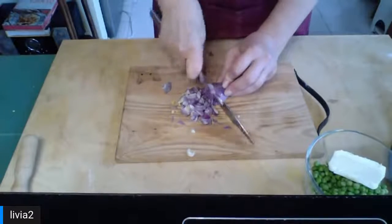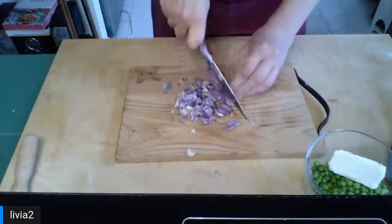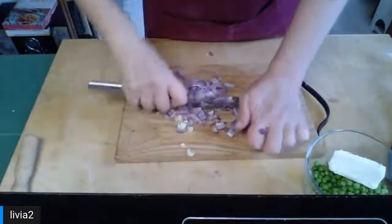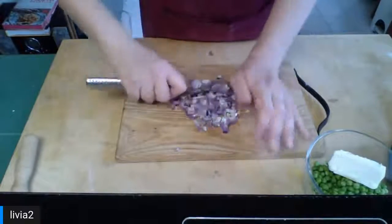And then pappa al pomodoro, which is a tomato soup with bread. And then we're going to make coccoli, which are like a fried dough, typical just in Florence. So these are the recipes that we're doing for the Tuscan one.